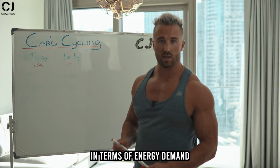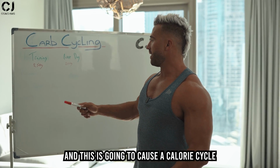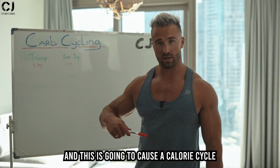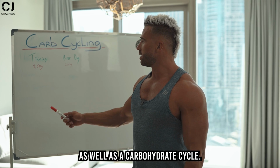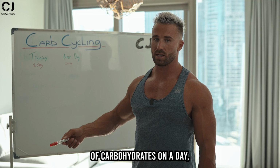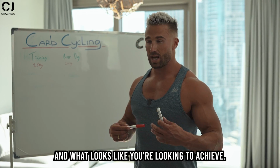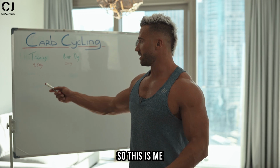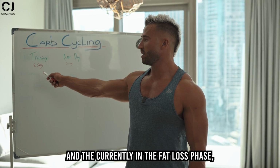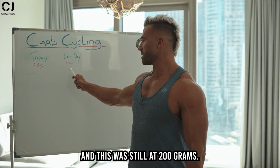So there's a difference in terms of energy demand, in terms of the carbs throughout the week. And this is going to cause a calorie cycle as well as a carbohydrate cycle. So on the training days, we're going to have a higher amount of carbohydrates, on the days we're going to need them. These amounts will vary depending on your goals and what exactly you're looking to achieve. So this is me currently in the fat loss phase. My training day diet previously, a couple of weeks ago, was 500 grams and this was still at 200 grams.